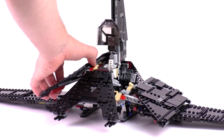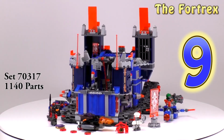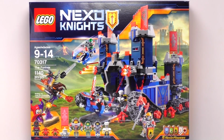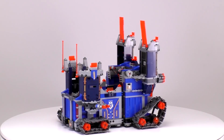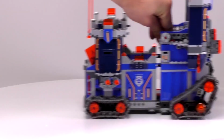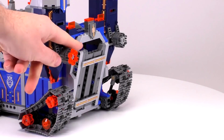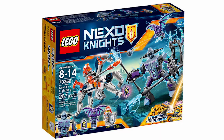Here we have the Fortrex. Remember, this is the first year of the Nexo Knights release, and within those first sets that were released, this was pretty much the flagship to carry the new theme. If we're mixing futuristic stuff and old classic castle stuff together, I think it only makes sense to have a version of a gigantic castle fortress as your main set, and what better way to have it than put it on some treads and basically make it a tank castle. I thought it was excellently designed, fairly priced, and I believe it was fairly well received by new fans. Nexo Knights is coming in strong with another wave for 2017.